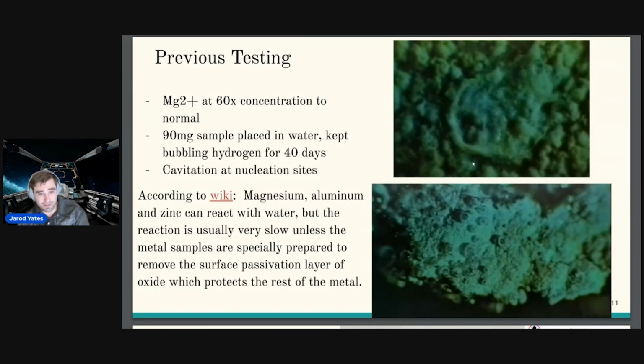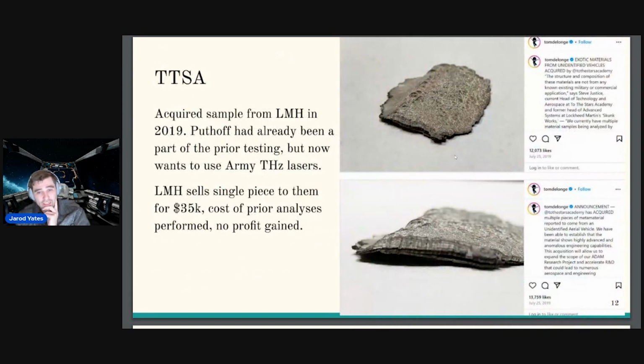It's an interesting test. All right, so 2019 rolls around and Linda starts getting some flak. What happened was Hal Puthoff, who'd been working on this sample for at least a decade or more, had been a big part of this for a long time. He joins To the Stars Academy. He's gung-ho that this is a terahertz waveguide thing with those small bismuth layers, and he really wants to test it with terahertz. The problem is that this specific frequency of terahertz radiation is not easy to come by. There are very few places that can actually make that specific wavelength. So he ends up finding out that the Army has these terahertz sources.